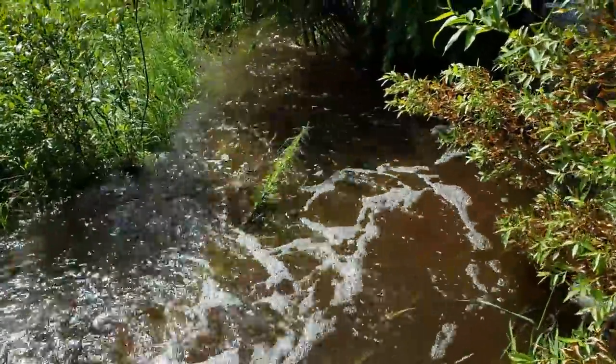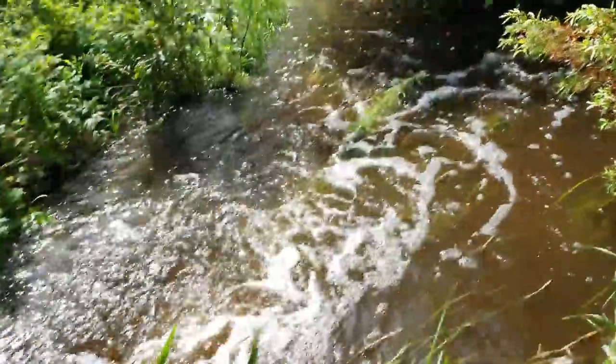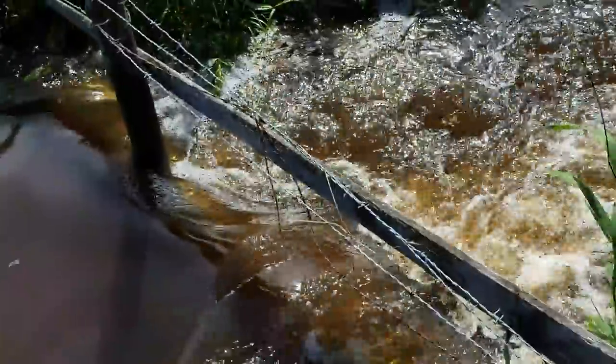I should have brought my bug spray, the mosquitoes are getting me out here. Yes, they use the fence to help build the dam, and it makes it easy for them. That's not bad, it'll drain. I'm just gonna dig this out a little bit more.